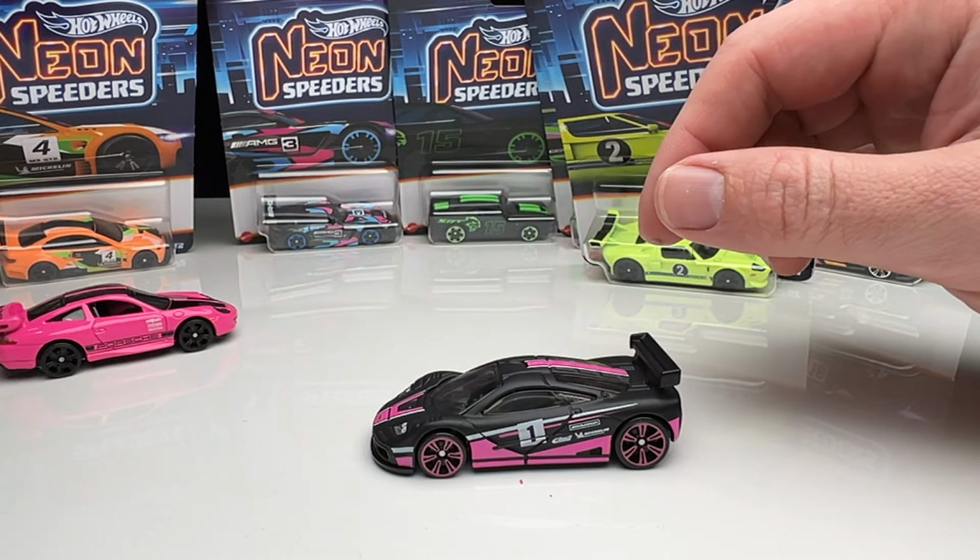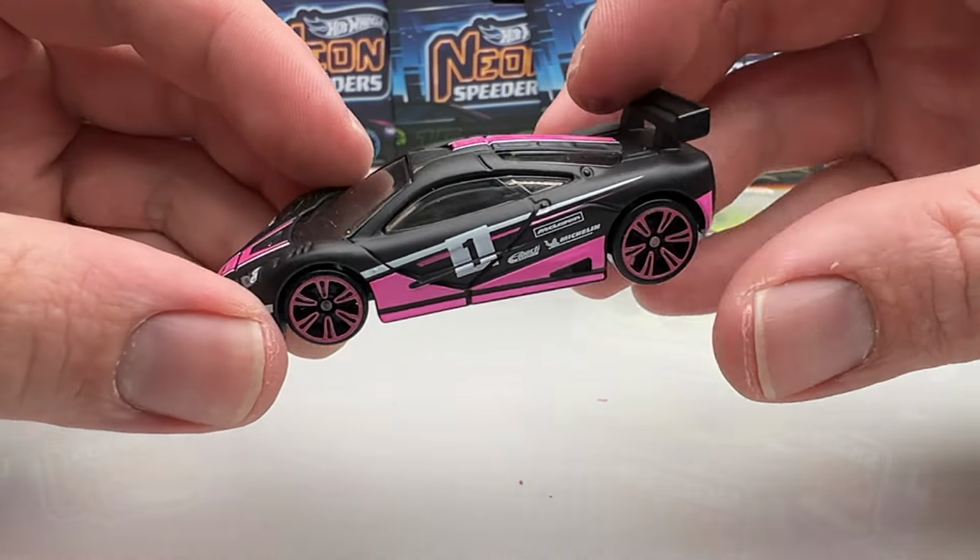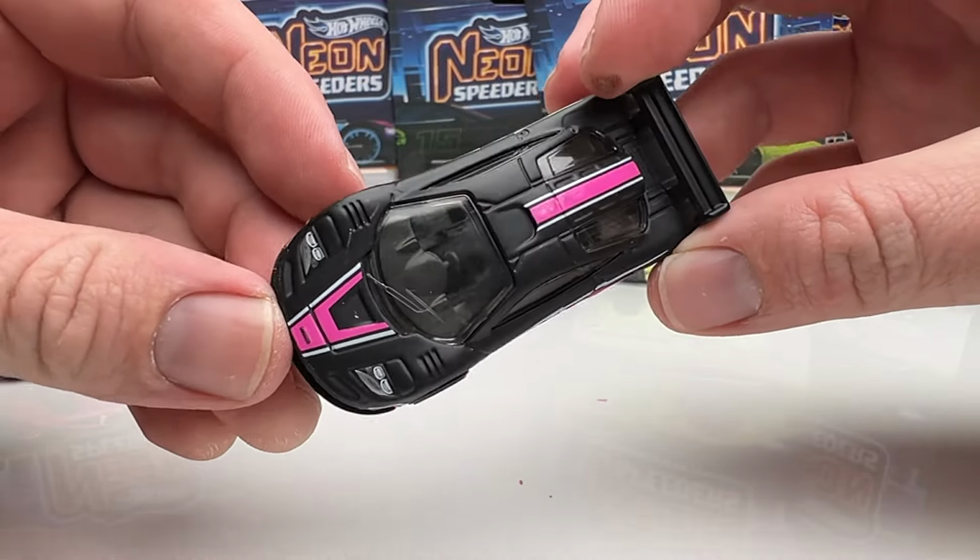Probably because they got the McLaren licensing back. There's probably some licensing issue, I'm sure, something like that. I don't know the history on it. Somebody will tell me in the comments, though.